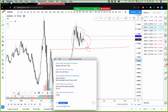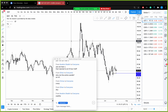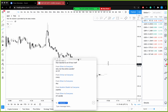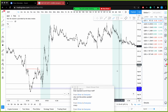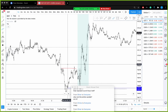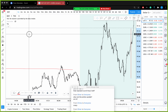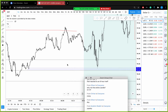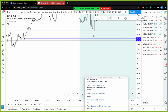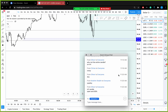Which candle? What pair? DXY. Why not the entire candle? Why would you use the entire candle? Right? What are the SC rules? What 2 points do we reference? Open at 50%, right? So why would we use the entire candle?